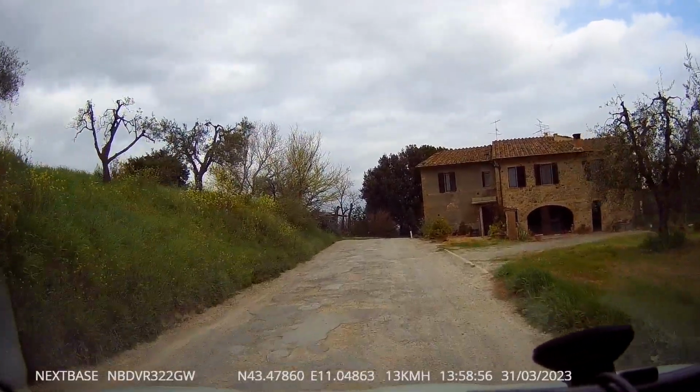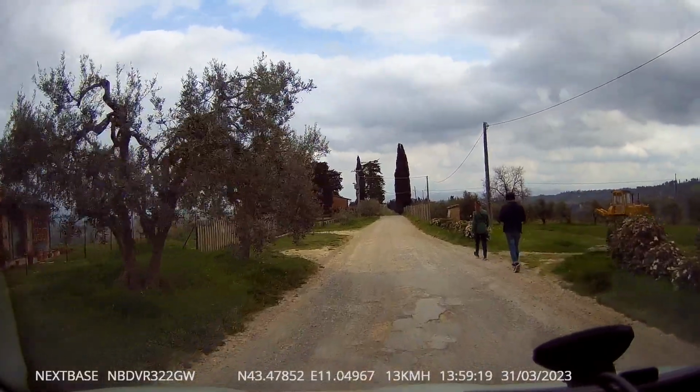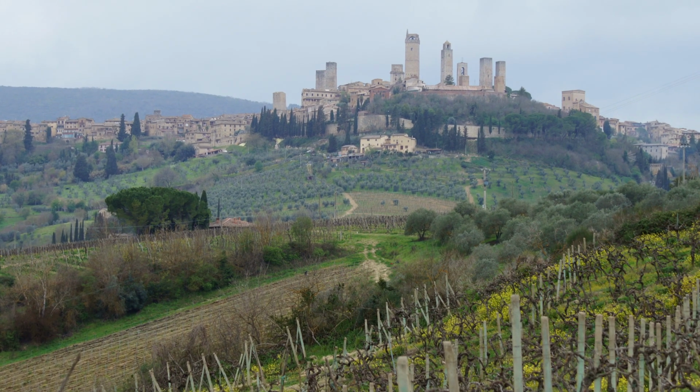After leaving San Gimignano, we headed off and found a dirt road that led through the vineyards. It was a beautiful drive through the countryside.